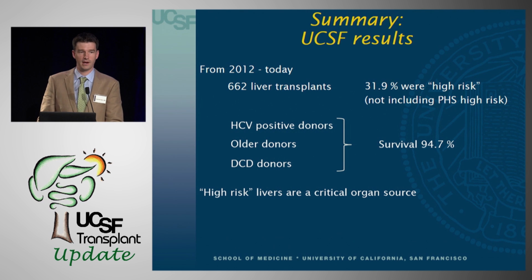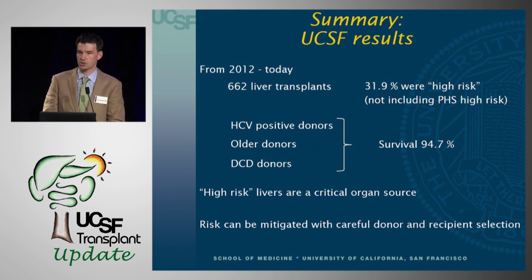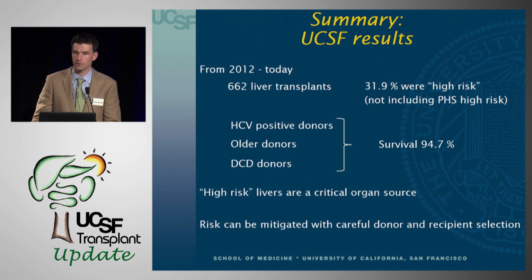So we think of high-risk organs as a really critical organ source to help get patients transplanted. And we're continuously looking at the risk and benefit of each donor and each factor within each donor, trying not to add risks together, but trying to isolate risks and keep our patients safe. So we feel that the risk can be mitigated with careful donor and recipient selection. Thank you very much.